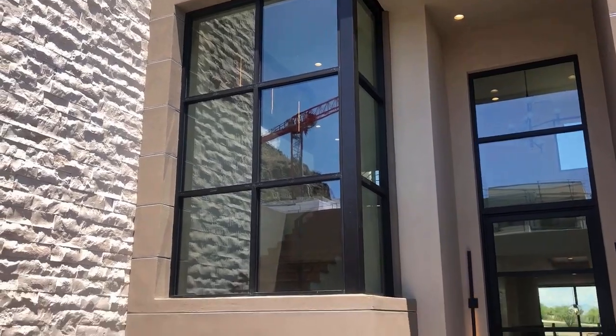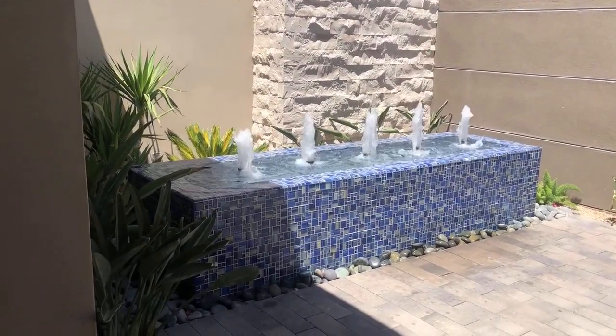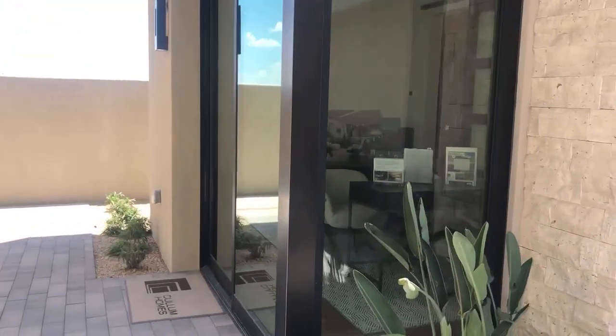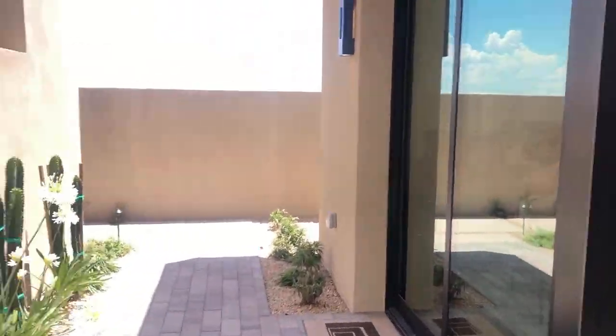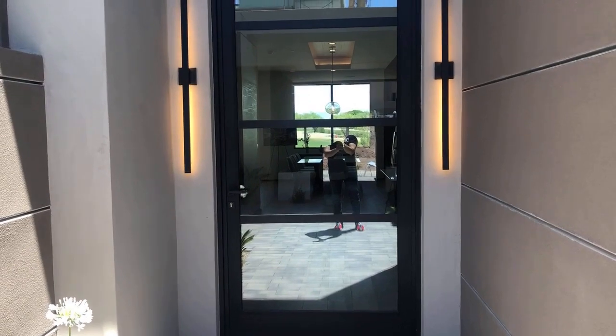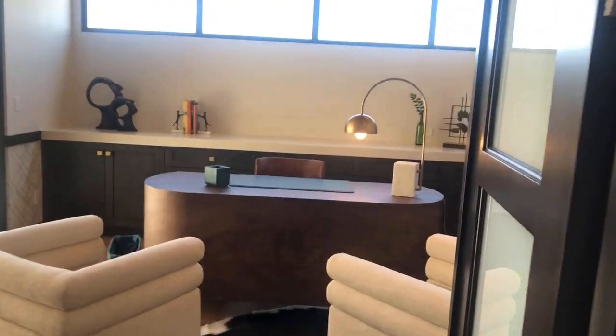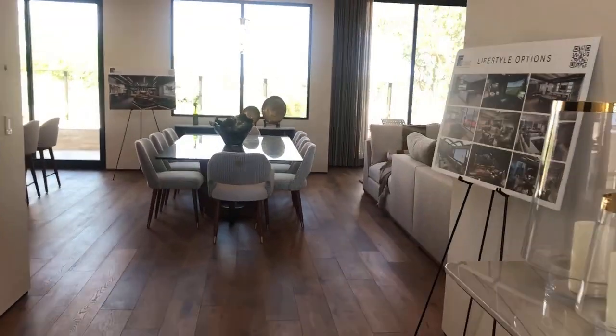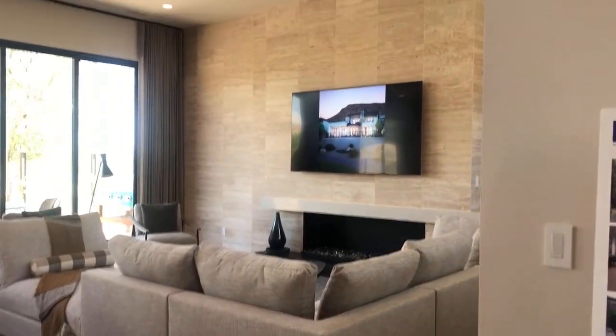Love the entranceway. Love the colors. Love all the windows. Wall of windows. Let's go take a look. Office right here to the right. Lots of windows, patio doors. Walk out here to the great room, formal dining and kitchen.